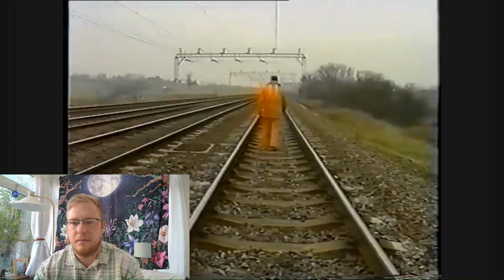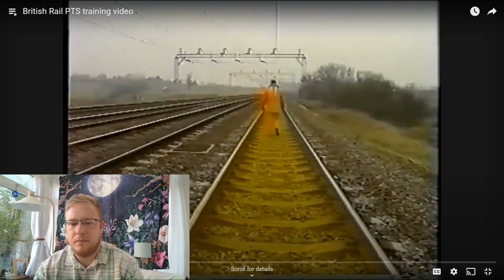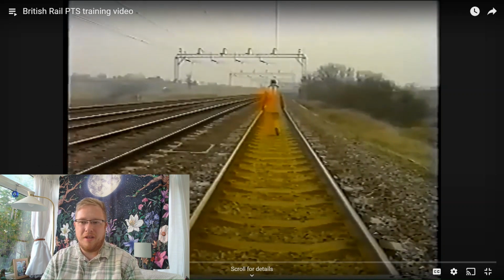When possible, face the direction from which trains normally approach, but beware that on some occasions, trains come from either direction.